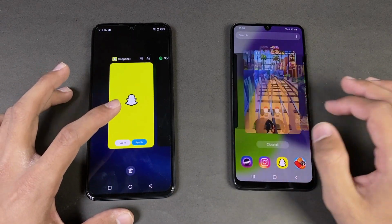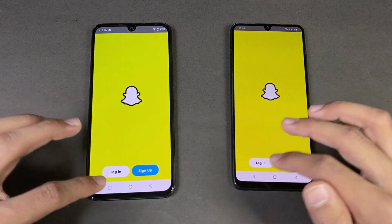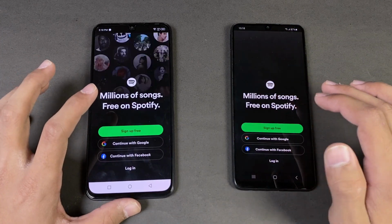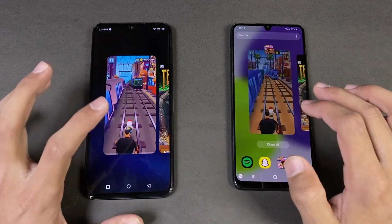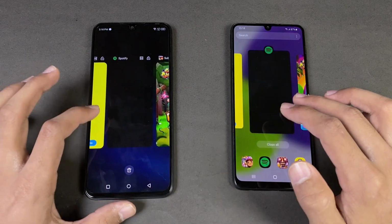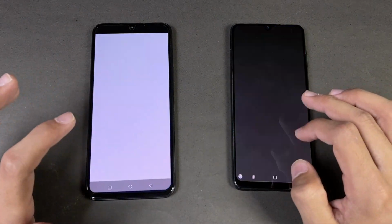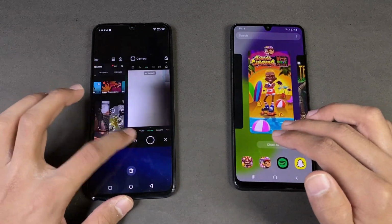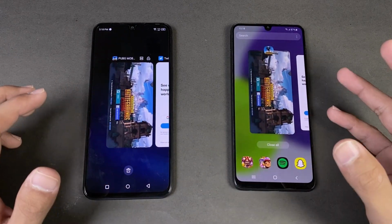So now let's see Snapchat on both phones, it seems like a refresh. Now let's see Spotify, and Spotify refreshes. Let's see Subway Surfers, refresh on both phones. Now let's see Temple Run 2, only refresh on the Infinix. So it looks like the RAM management is better on the Samsung.